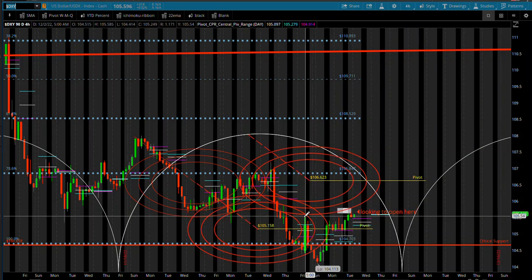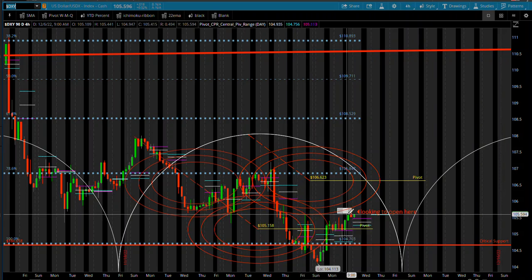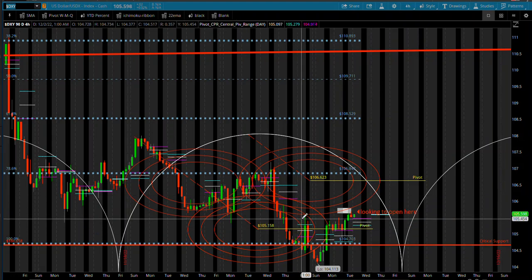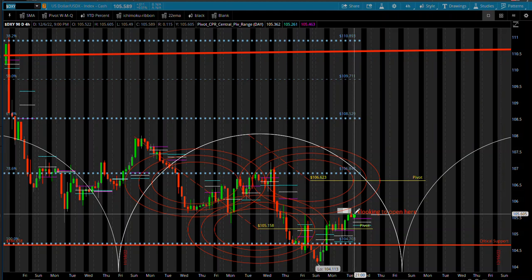So we'll see. We do have a tested resistance. We're fighting that right now. So if and when we accept prices above that, it can start taking off pretty quick here. So we're fighting this proven resistance right here. So you have the dual crossover that acted as resistance. We're trying to resolve above that here. Okay, looking quite possible that we'll be doing it tomorrow, so be mindful of that.